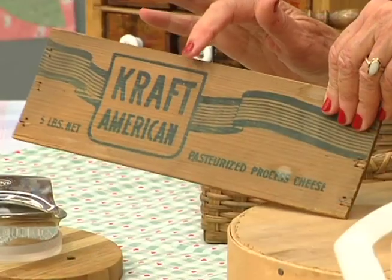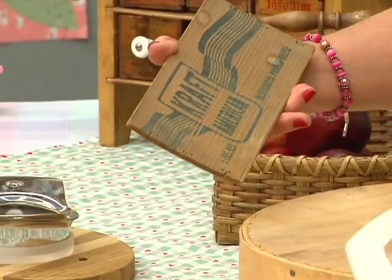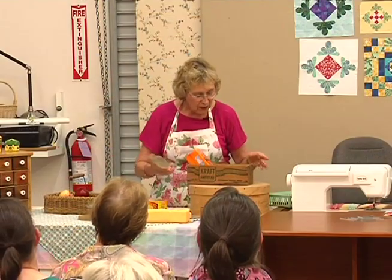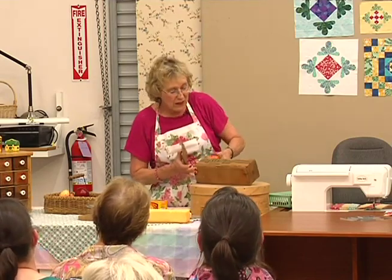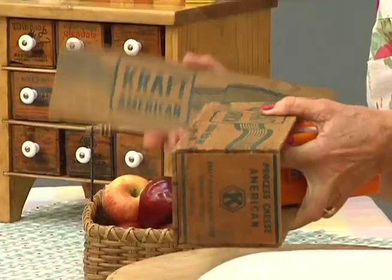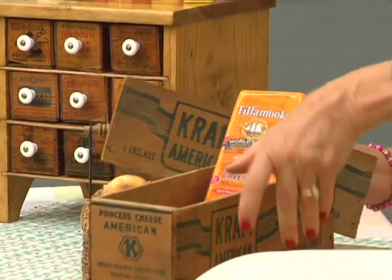Kraft is such an old, old name. And this one is even bigger. And this one also says pasteurized processed cheese, 5 pounds. But it's a great old box, and it's nailed together. Let's look at the bottom. See what it is? Yep, see? Smooth, so you don't puncture the paraffin. Did you know all this?